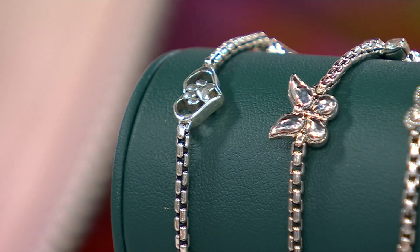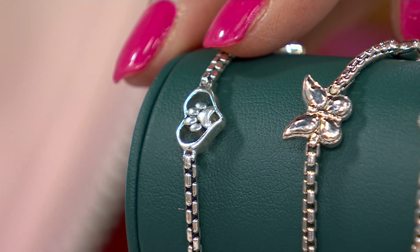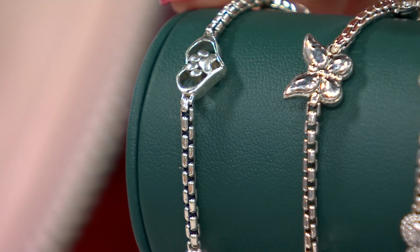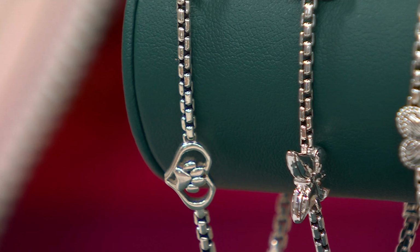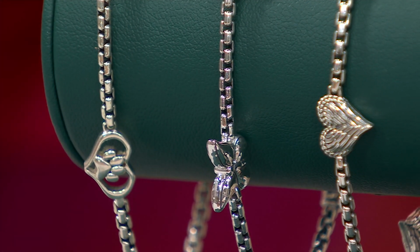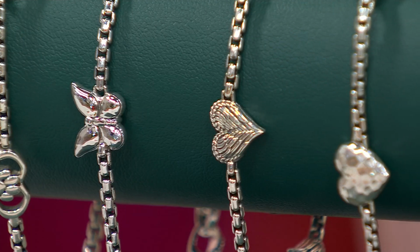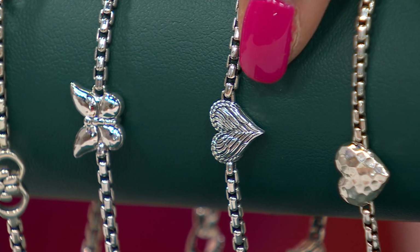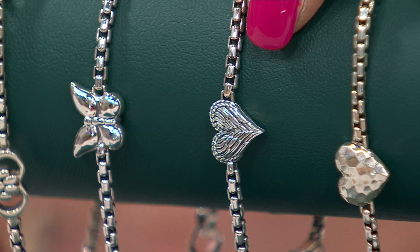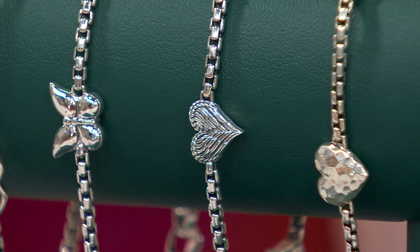Sure. So we start out with our paw. So that's a little paw inside the heart. And obviously, if you have pets, you know they leave paw prints on your heart every day. Then we have our beautiful butterfly. Everybody loves when we have this symbol back in stock, a beautiful symbol of transformation, but people love it for spring too. Then the next symbol is our angel wing heart. So we took the two angel wings and created this beautiful heart. It's very subtle, but I think it keeps the memory of someone dear. It keeps the idea of somebody watching over you, close to you every day.